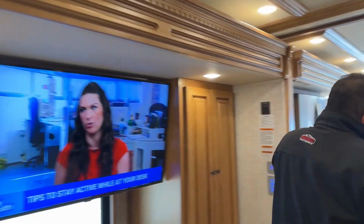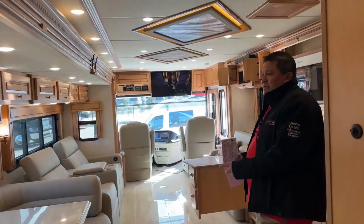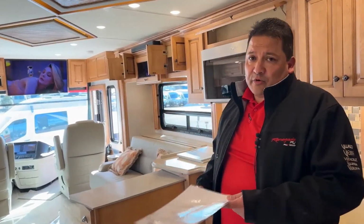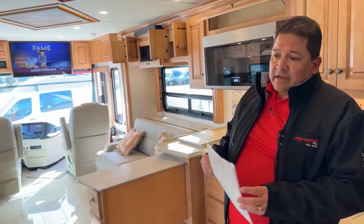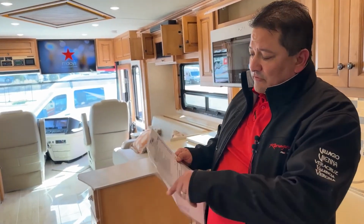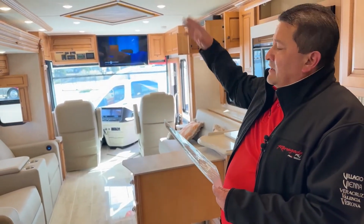And we'll go back up here, and we went over everything together today, all the options. Once again, this is a 2022 Newmar Dutch Star 4081. This particular one has quite a bit of options in it. We went over all the options together, some of the ones that you couldn't see.